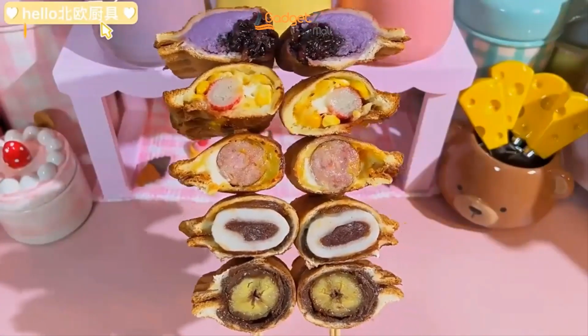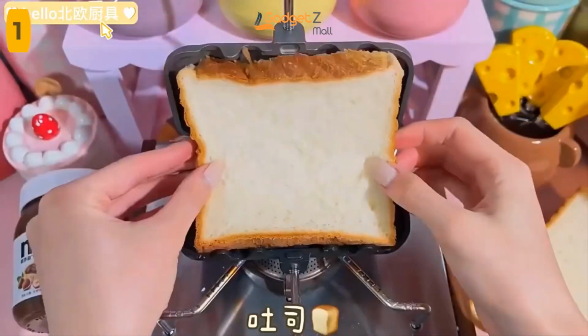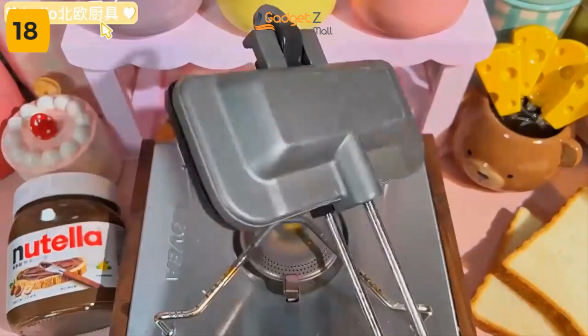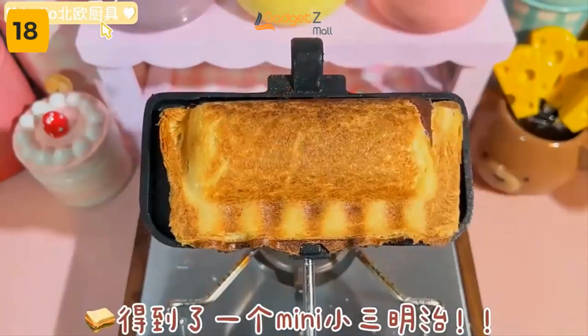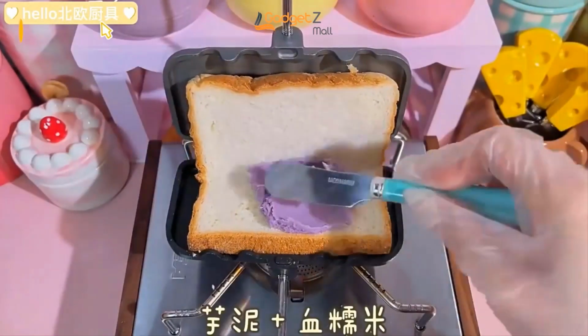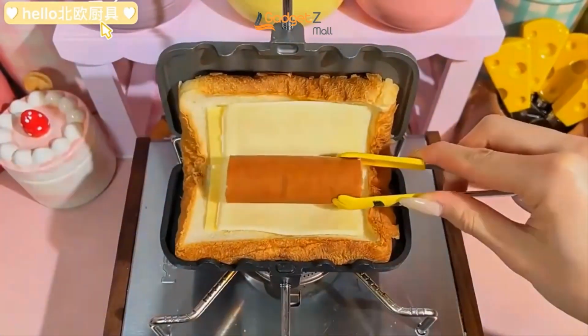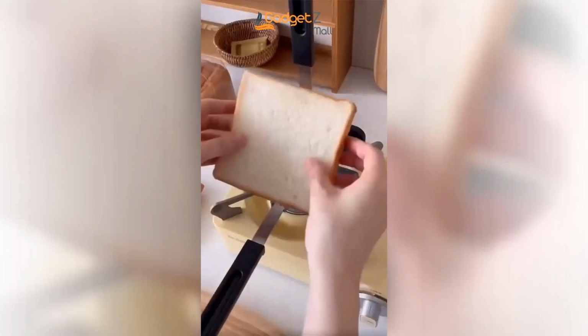Introducing the double-sided non-stick portable toast maker. A portable toast maker allows you to make toast quickly and easily wherever you are. You don't need to use a full-sized oven or stove, which can be time-consuming and difficult to clean. As the name suggests, portable toast makers are designed to be easy to transport.